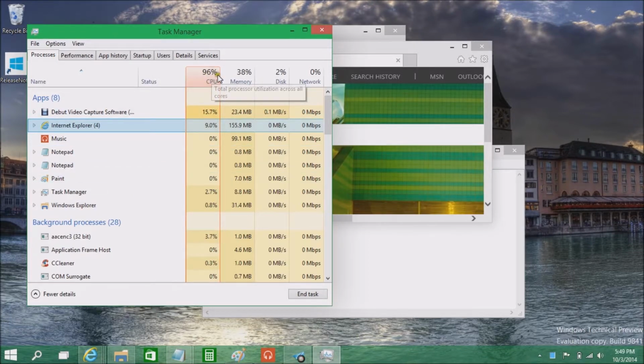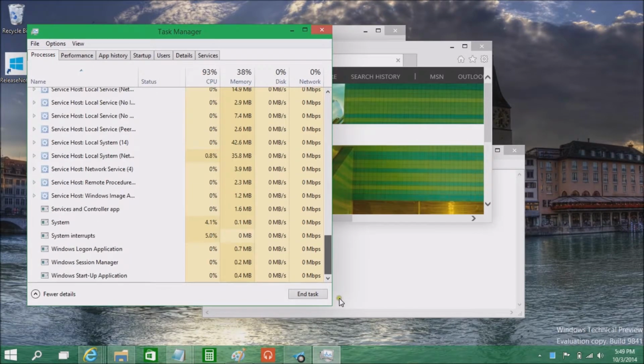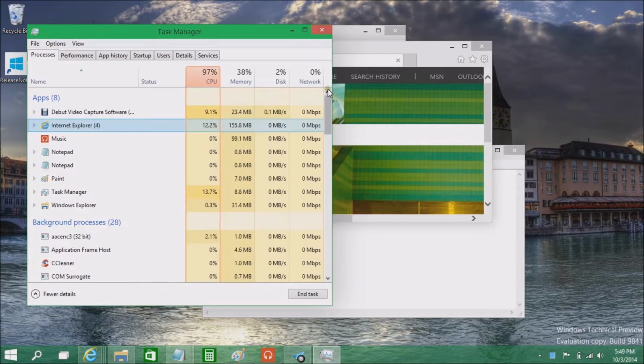Don't worry about this. This is nothing to do with the software. This is everything to do with the hardware. It's just this computer is awful. What's going on right now shouldn't be taking 95% of the CPU, but it does. But yes, keep that in mind.